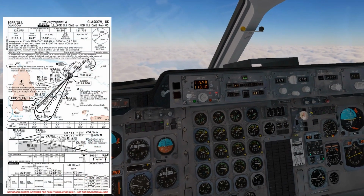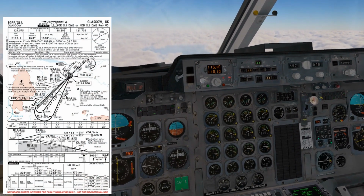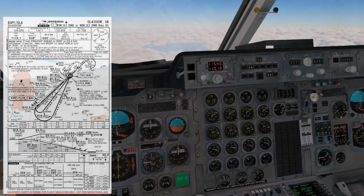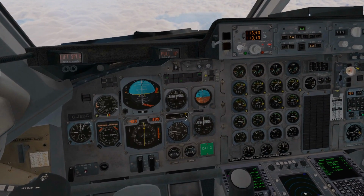Aerodrome elevation is 26 feet. Planning to intercept the ILS at 2400, down to the Cat 1 MDA of 226. That's a decision height of 200 feet, so we'll set that now.